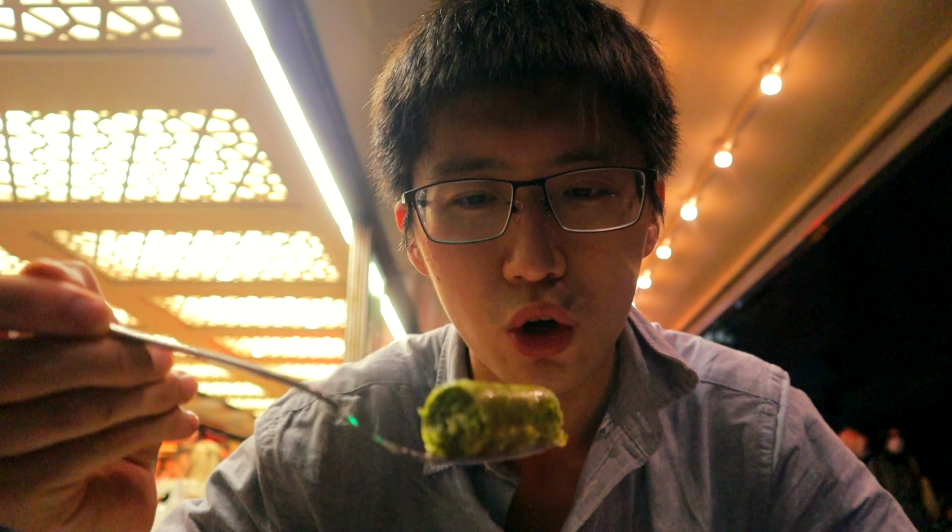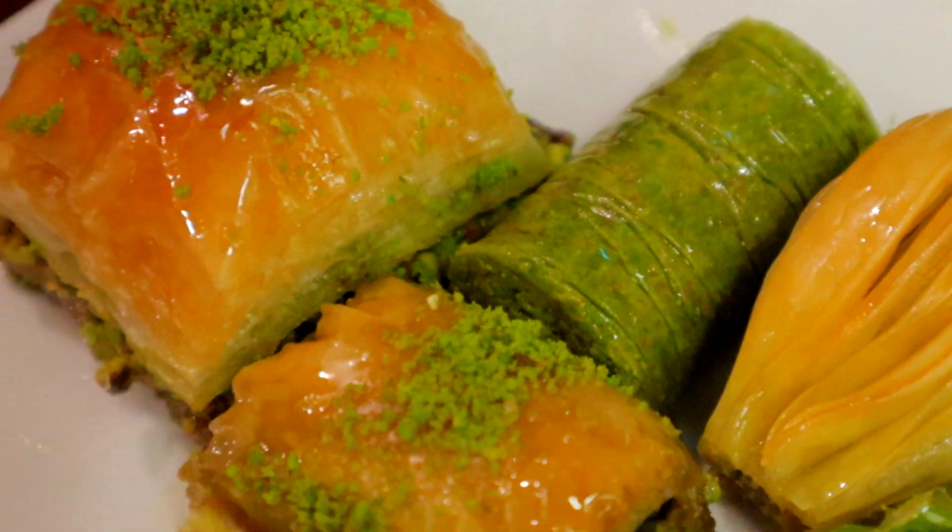I want to first try out this green roll. It looks really, really interesting. Alright, let's give this green roll a try. So I think the reason that the roll entirely is green is because they put so much pistachio, because wow, that literally tastes like one very big rolled up pistachio with some sugar sprinkled in. That is so strong. If you are a pistachio lover, that's the one you've got to go for. That is literally a cylindrical pistachio, except with some sugar on top.